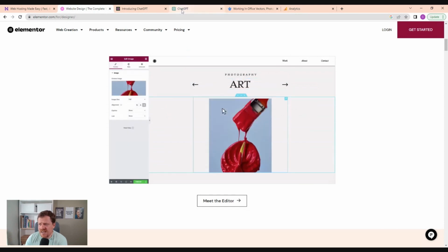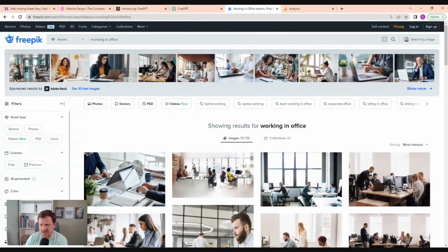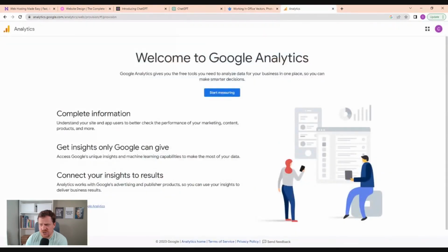Then you need your content. For me, ChatGPT by OpenAI is brilliant at doing that, and that will help you get your images from Freepik, which is number 4. And then number 5, make sure your Google Analytics is set up. Those five tools will help you create a WordPress website from scratch.